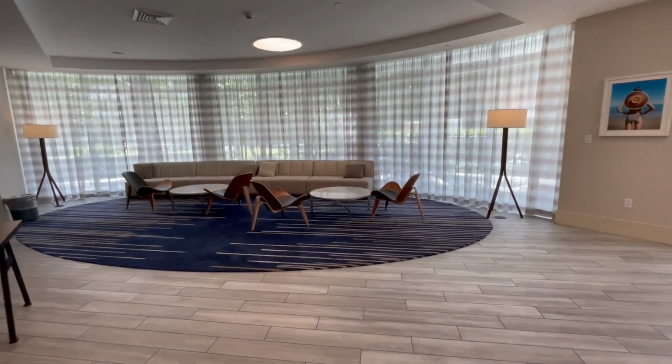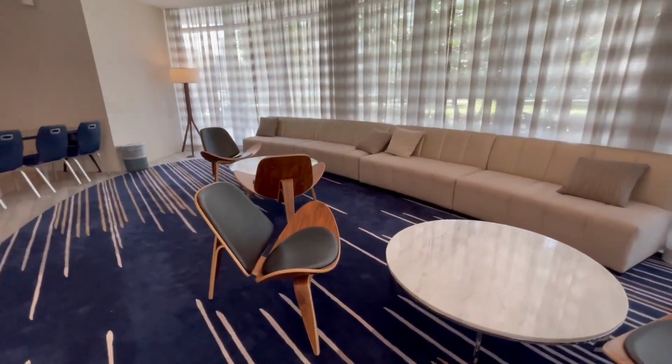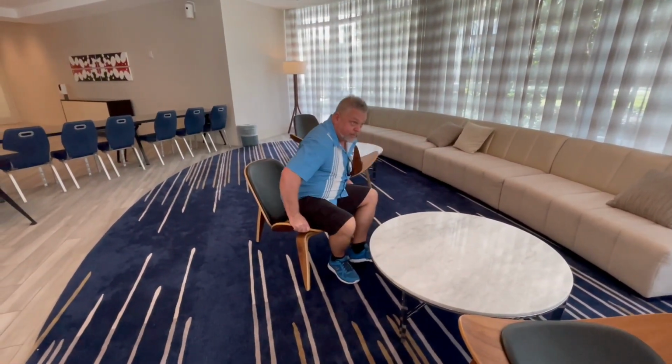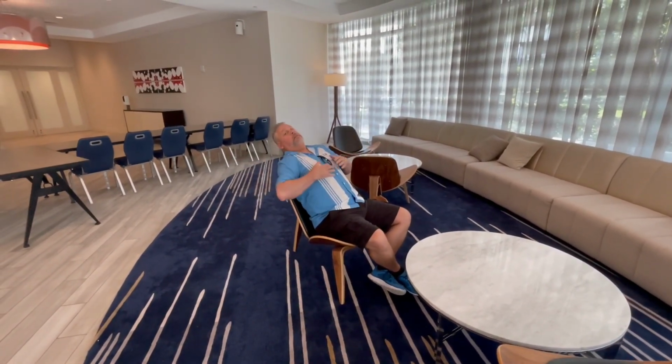Look at these chairs. These are cool. All right, I'm gonna sit there. I was gonna say, are you gonna be able to get back out of it? It's my only question. Actually, it looks pretty comfortable.